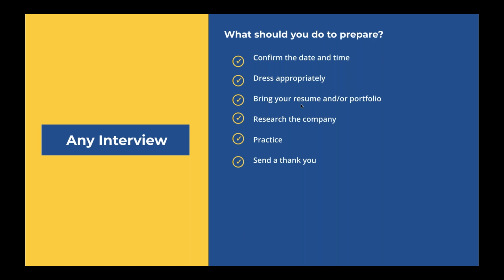As you prepare, you should also be thinking about what you're going to wear, and make sure that you do dress appropriately for the interview, and also for the company culture. Most times you're going to be wearing business formal, maybe at minimum business casual, but if the company culture is more relaxed, you want to make sure that you are paying attention to what that company culture is.